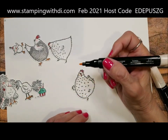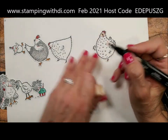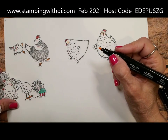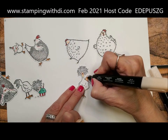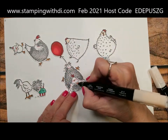Okay, so now this is dark petal pink. So I'm just adding a little bit to the heads. Not a whole lot because she's still a white chicken, but I want to give her just a little bit of a healthy kind of look. So this one's going to be a little bit more with the petal pink. And this one with the petal pink.